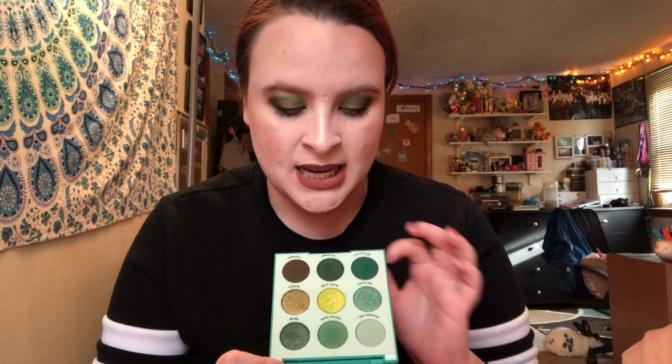Mobamba has glitter in it, but you don't really need it. You can't really see it. I don't get why there's glitter there. I have not worn this one on my eyes yet. This is the only one I haven't worn on my eyes yet. Maybe my theory on this would change.